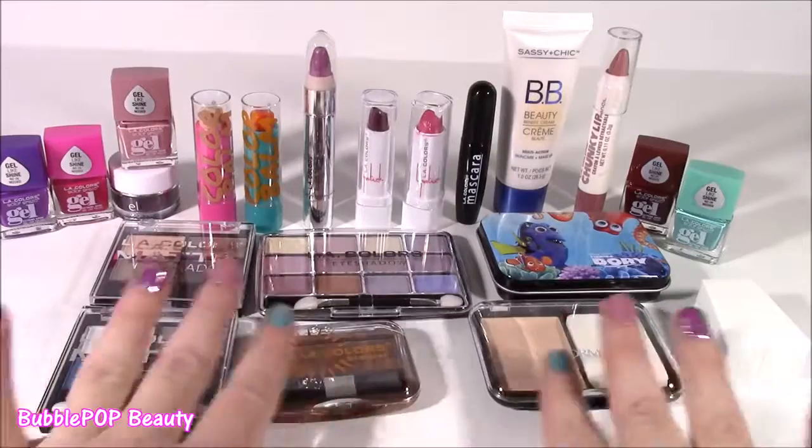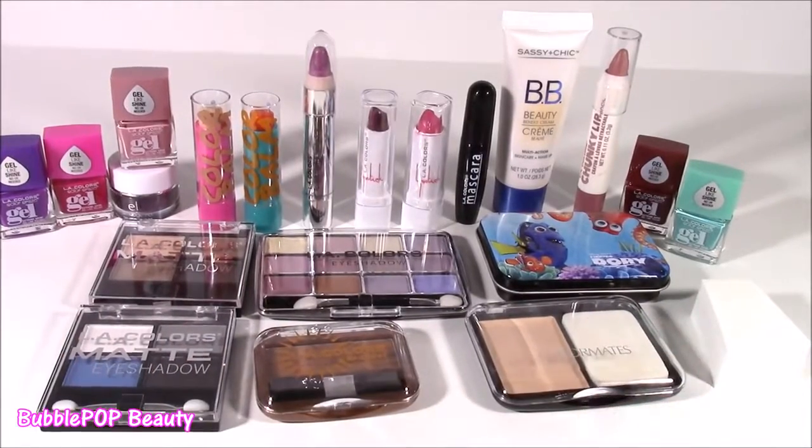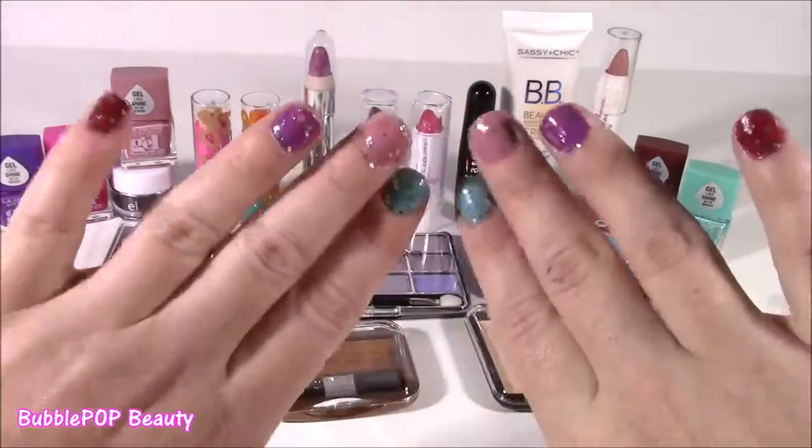Alrighty guys, so here's all the makeup lined up together. Some of these I like, some of them I didn't. Some of them I'll definitely buy again. I love the nail polishes, they dried super easy. The color is really pretty.